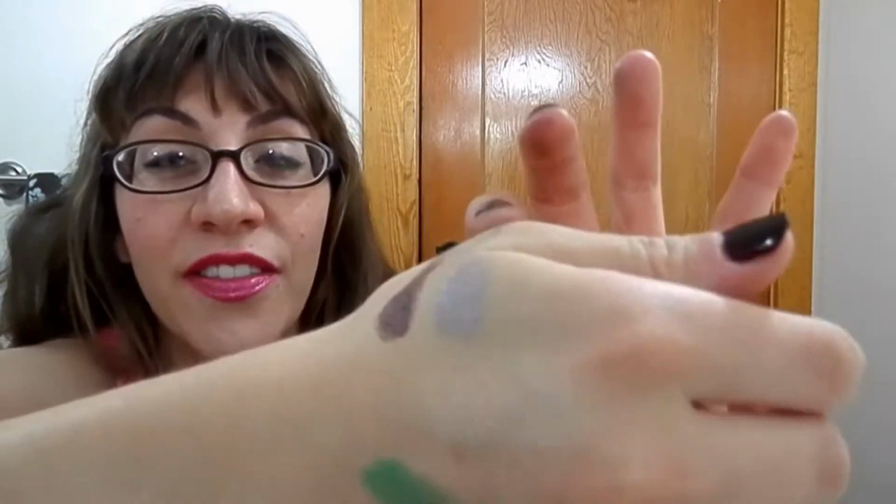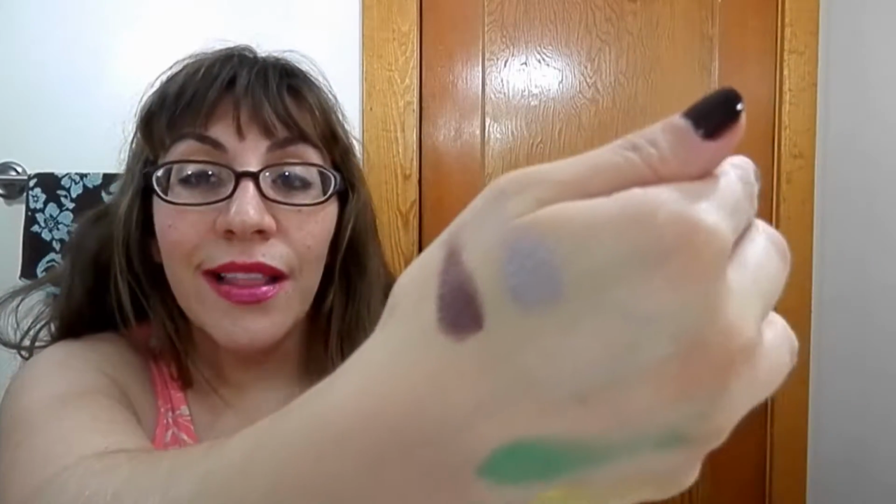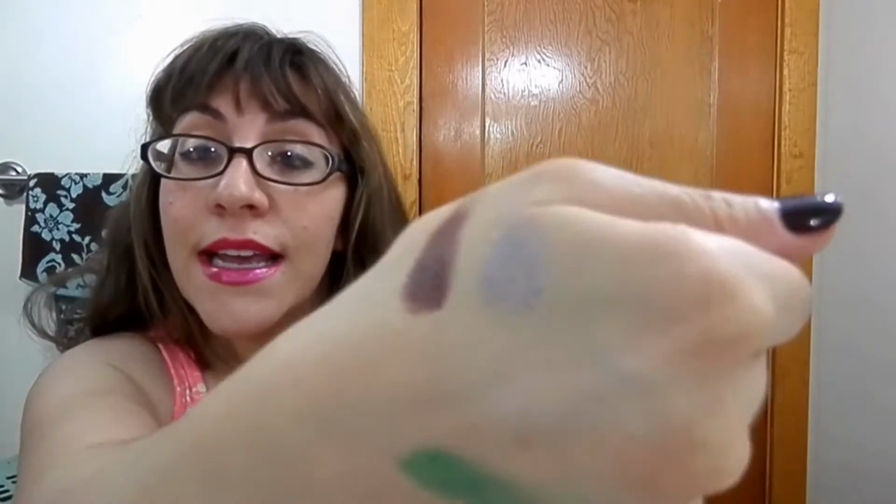Now, these kind of went out of favor with people because they complained about creasing and about lasting power. But I actually find that as long as what I have to do with them is put on a primer, use a neutral transitional color in my crease, and keep this just on the lid, or I like to put Rustic in the crease and then cover it with a topper. But if you're using it on the lid by itself, you have about 5 hours, as long as you don't rub your eyes, where it stays and it looks nice.